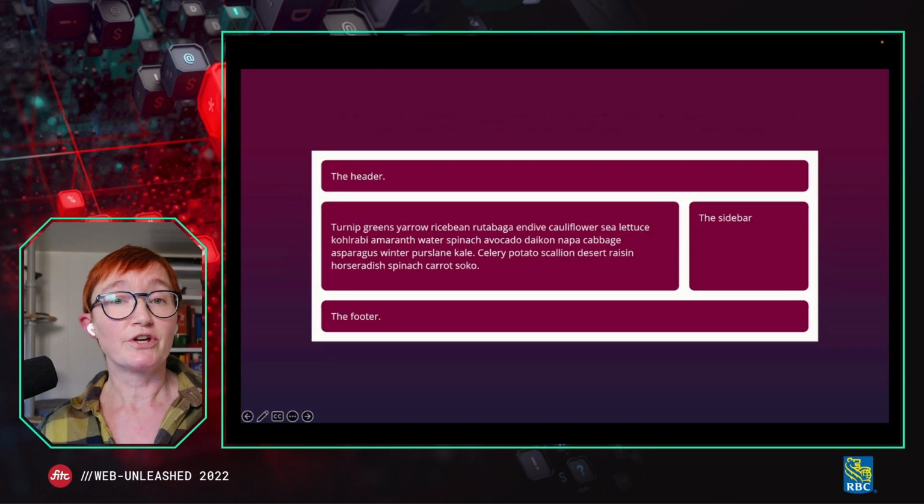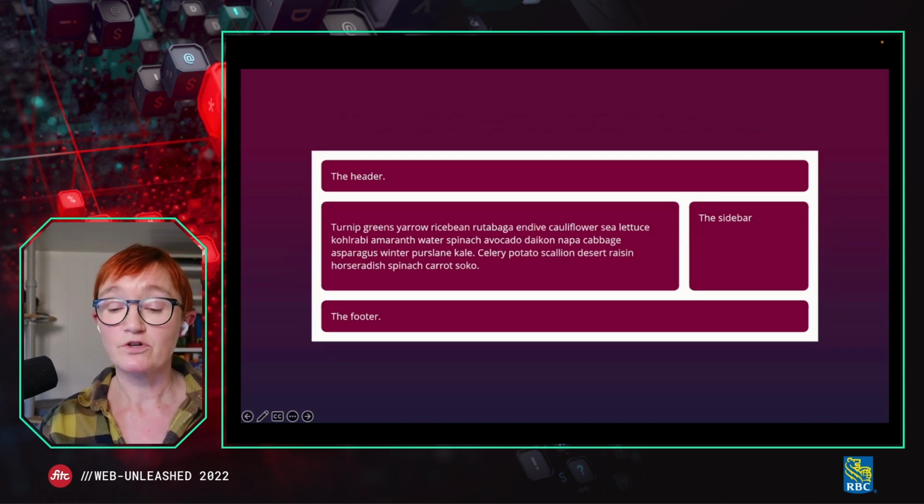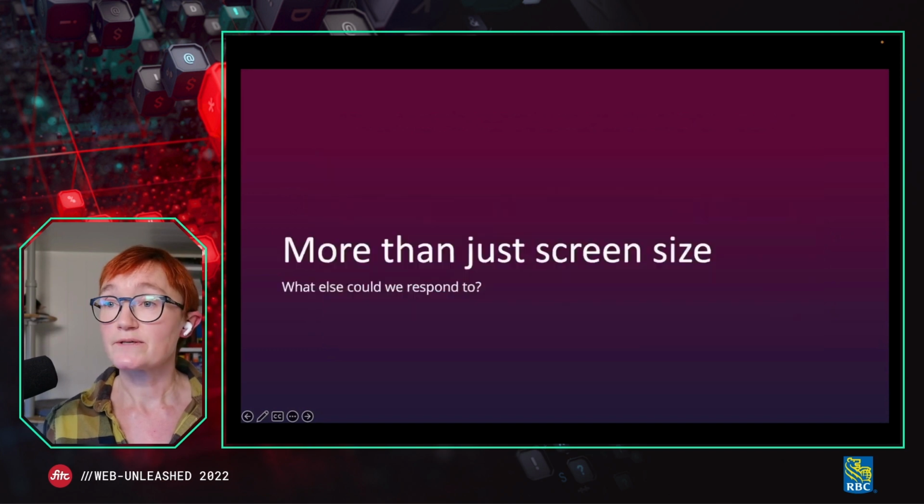So it's definitely worth trying to do things perhaps without the media queries, using what's there in Grid and Flexbox, but then seeing where you can put them in and where you can redefine things in your CSS to create nice layouts for your components.